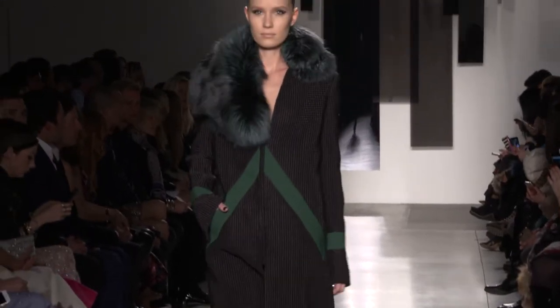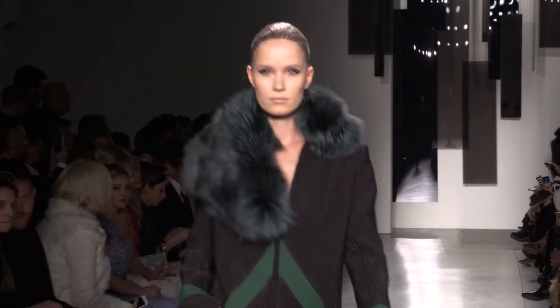Gorgeous coats with fur pieces on them, especially with this cold weather. If somebody could buy one today, they'd probably say, I want that coat right now.